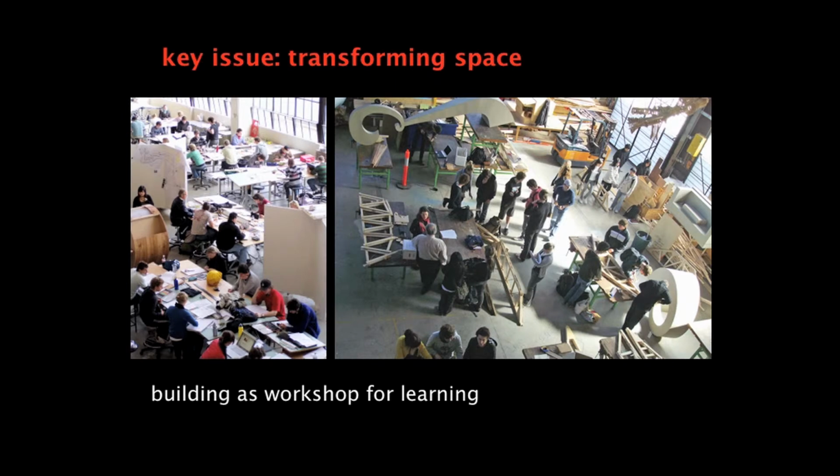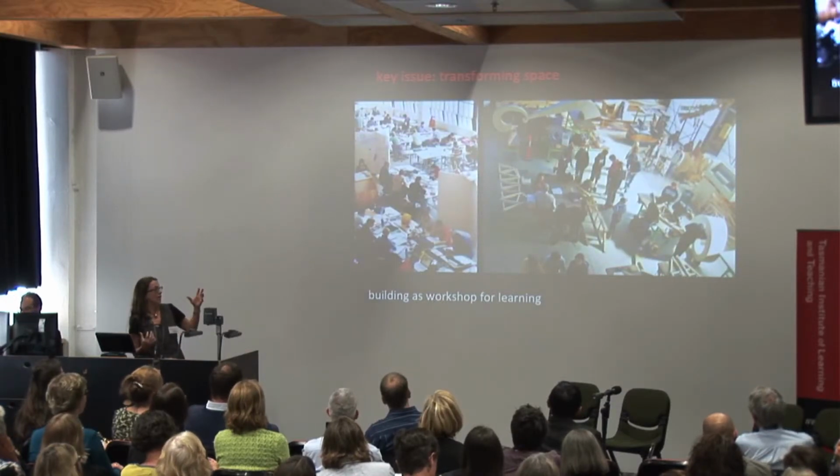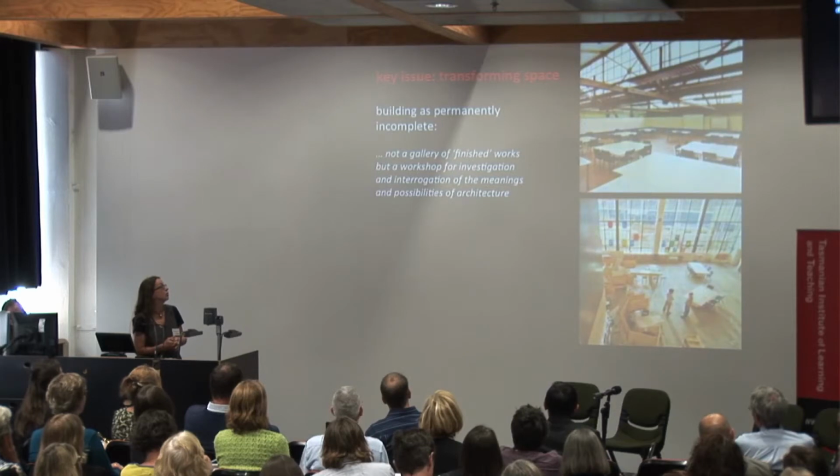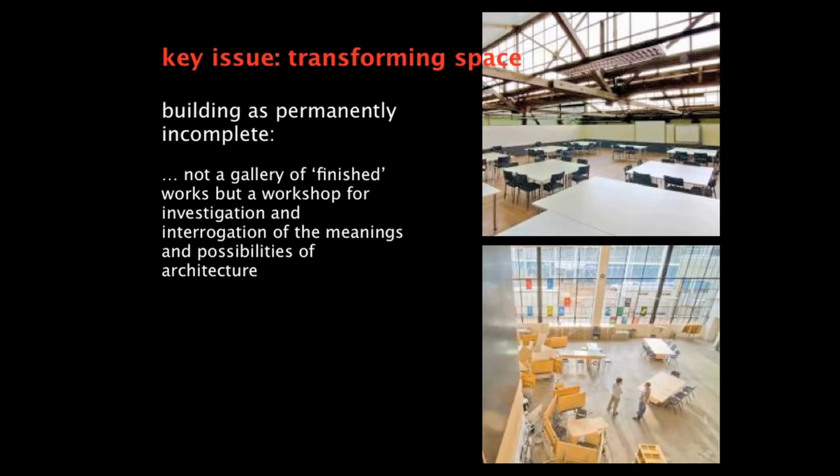So a key issue for us is this idea of our ability to transform space and the building as a workshop for learning. And by that, I don't just mean the kind of physical workshop where we're often engaged in learning by making and learning by breaking, but also we situate it as problem-based learning, and the studio becomes the primary focus of everything that we do. And this, I think the architects really recognised. We weren't explicit in this, but they designed the building as a kind of workshop that was permanently incomplete.